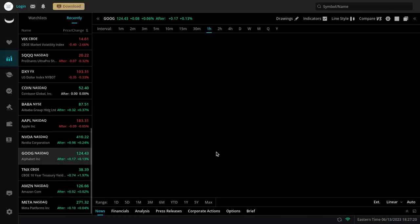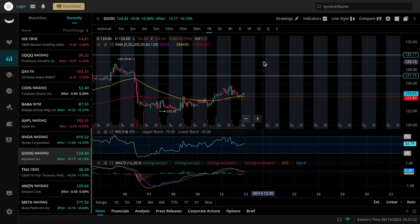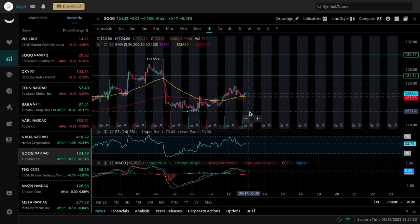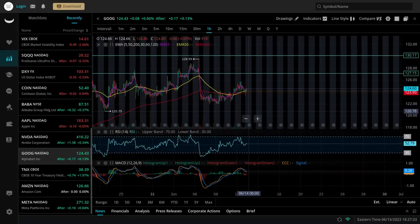For Google, if we're bullish, if the Fed helps the market pump, we're going to be watching 128, which is where we have this imbalance. If it breaks this, 130 could come. If we get a rug pull from the Fed, you're going to be watching 122, 120, then potentially 119 for Google, or even lower than that. It could drop much lower.